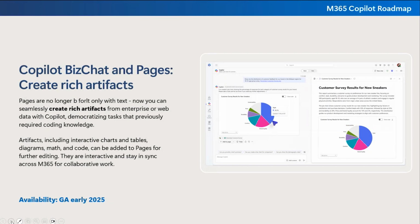Copilot BizChat Pages lets you create rich artifacts. If you're not familiar with Pages, Copilot Chat, I think everybody knows, is just a chat engine to create prompts and get answers from Copilot itself. Now you actually have the ability to use Copilot Pages. What's interesting is that if you've ever used BizChat or Copilot Chat, you're doing research and working on some stuff.